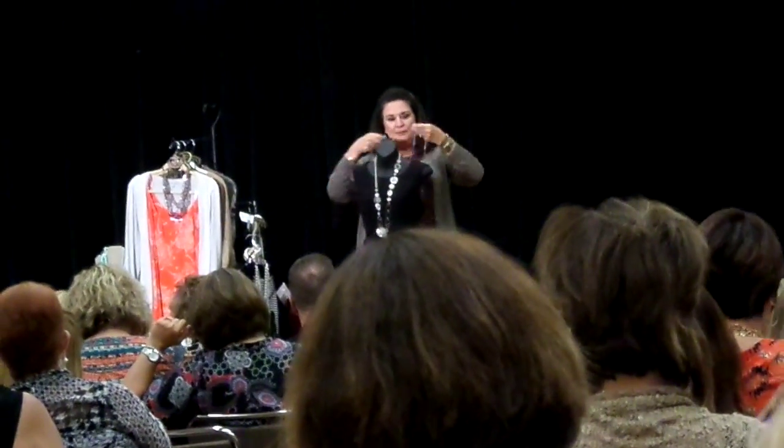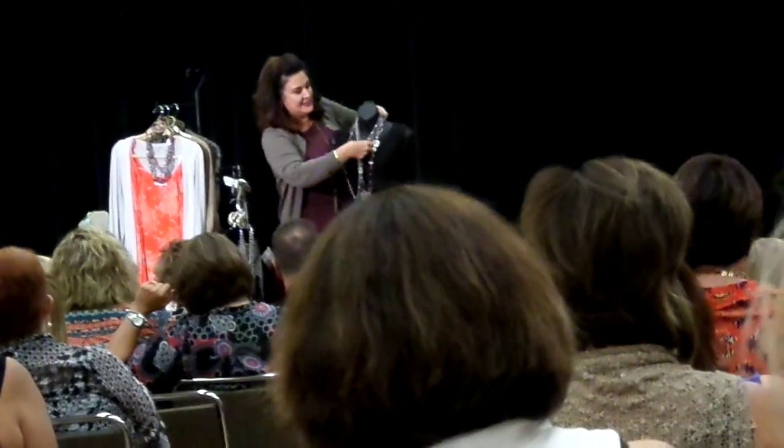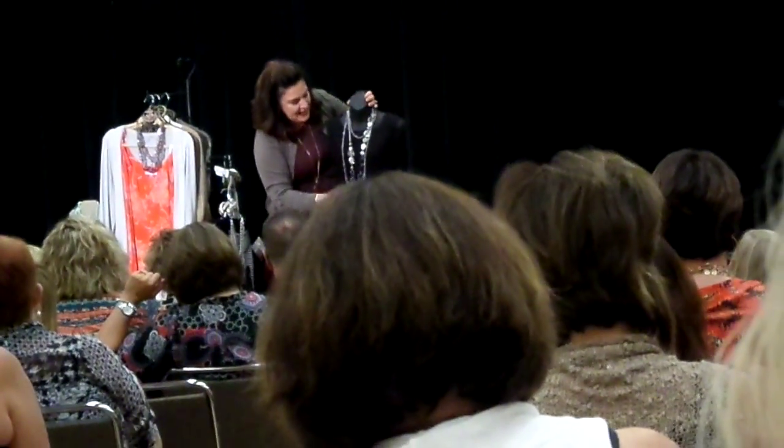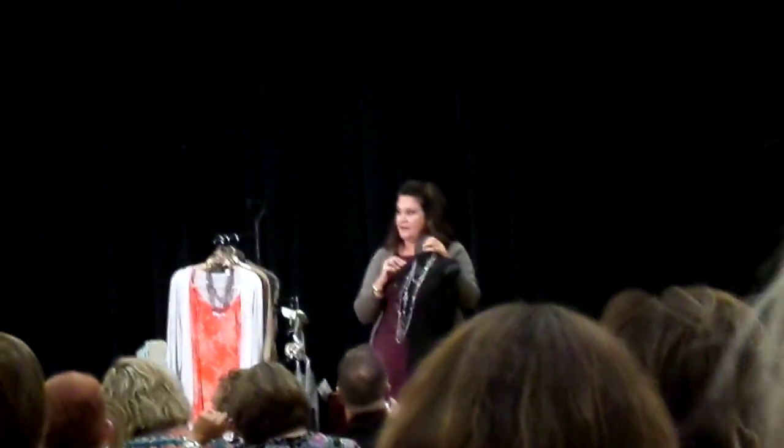Now, I'm not a blue person, but I got to tell you, this is one of my new favorite necklaces, this Heaven Sent. I love it. And what it looks like with this, I think the blue of the stations on the Heaven Sent. I had to force myself not to buy it. I was way over budget. I was so over budget. Of the freestyle.